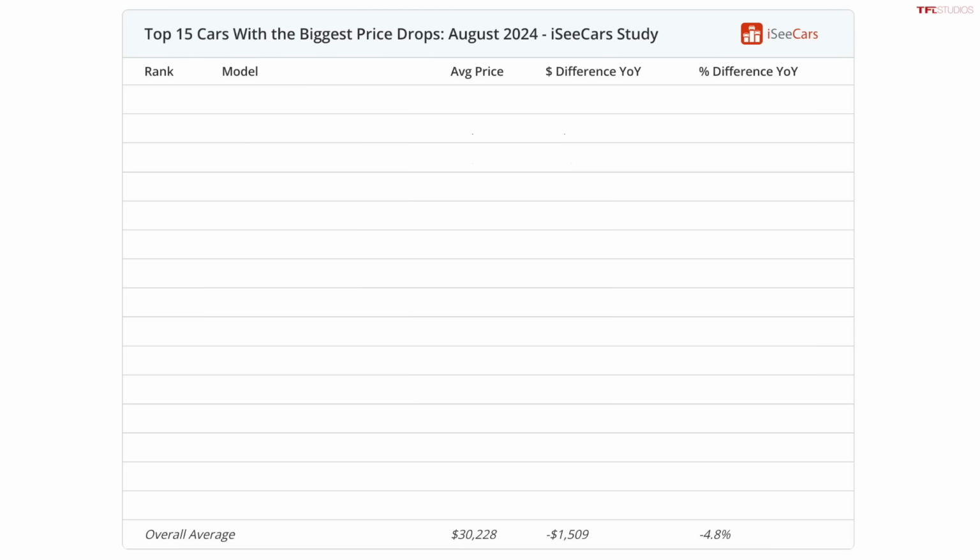So these are the top 15 cars with the biggest price drops as of August 2024, from the iSeeCars study. What's number 15? As TFL fashion will do, from number 15 to number 1. Number 15 is the Tesla Model S. It dropped an average of 13.4% year over year, a price difference of $8,255.